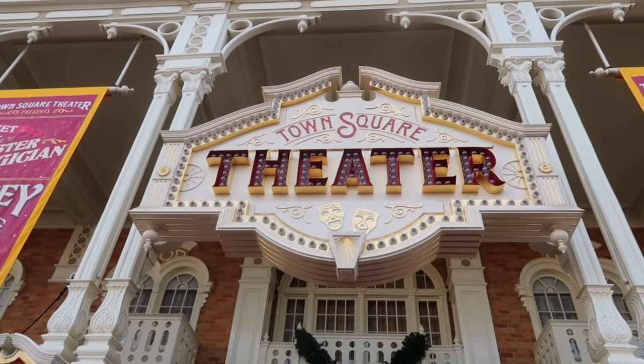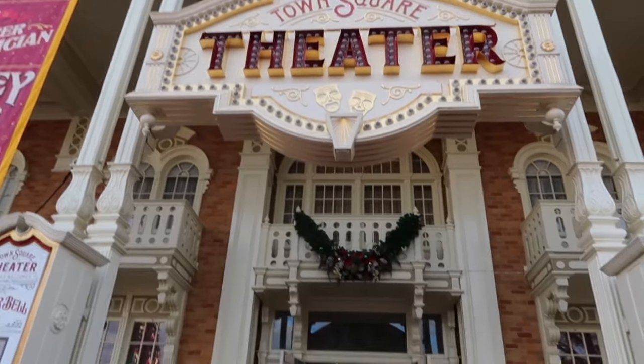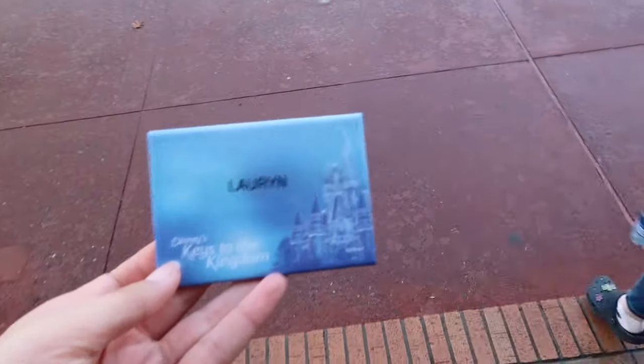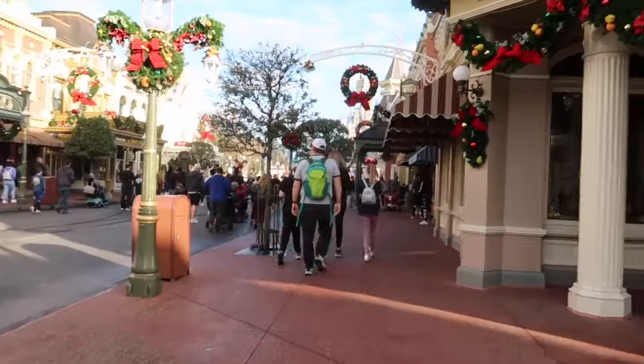Turns out it is the Town Square Theatre where you meet. As you come in through the gates, you literally turn right and it's just there. Guys, look at this. I got a name badge and they said it's mine to keep forever and ever. How fun. We also got a headset to borrow so that we can hear the tour, and a free bottle of water.